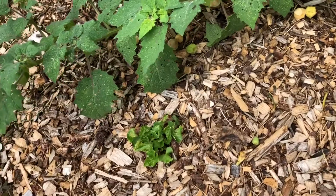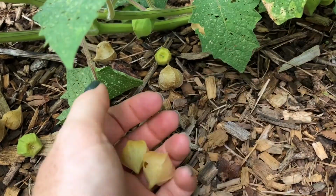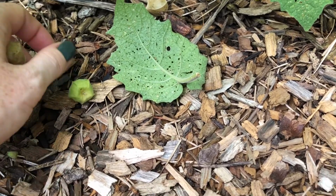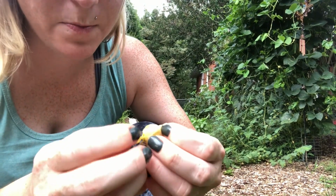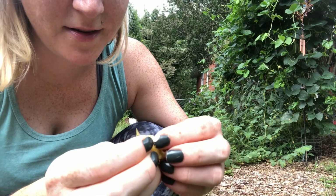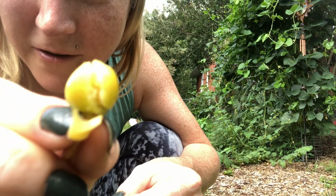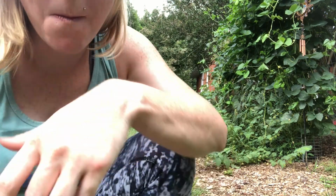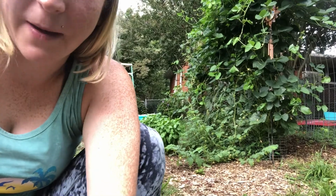It looks like I have a ton of ground cherries to harvest. When they're on the ground, that's how you know they're ready. Oh my gosh. This is my first big ground cherry harvest. Oh, this is a huge one. It looks like it's split from all the rain that we got. And this one is huge. It's delicious. Hopefully I'll get enough to make some jam or something, but if not, I'm happy to snack on them.